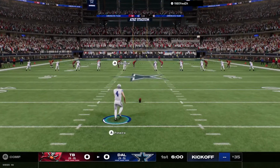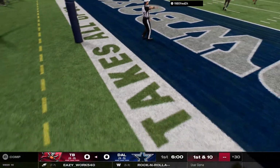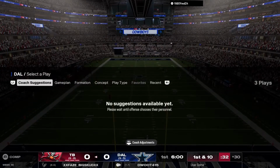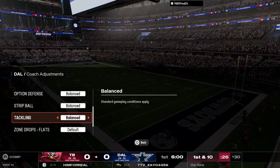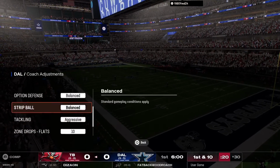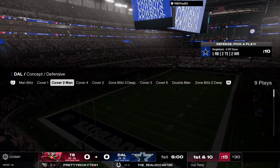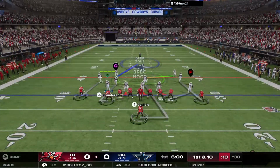The holiday season is upon us. We've got the gift of the NFL as we're underway here in Week 16. And they'll let that one go as it skips through the back of the end zone for a touchback. So 1st and 10 now from the 30.